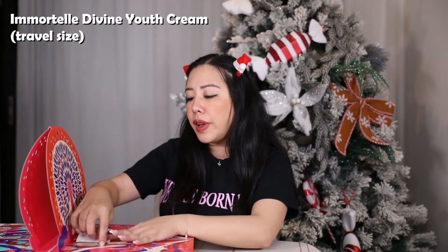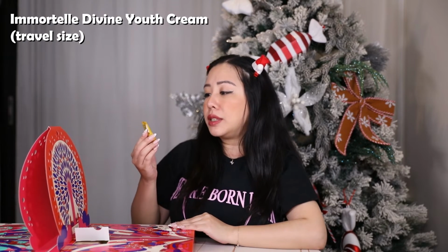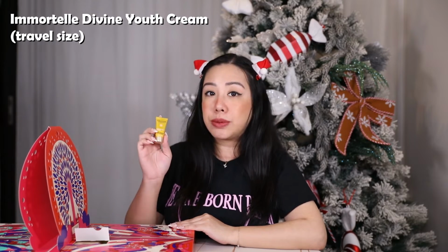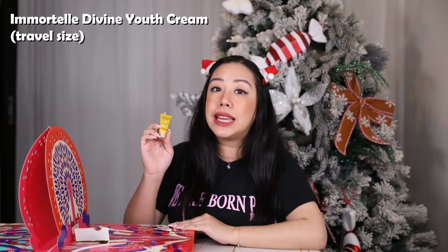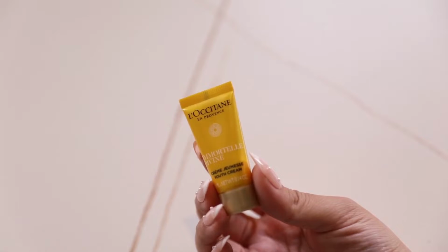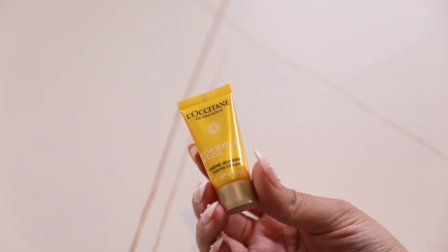Next is day 12, and we have the Mini Immortelle Divine Youth Cream. This one is 4 mils and it's one of their best-selling face creams. It targets wrinkles. This is great for reducing fine lines, firming the skin, and hydrating it. I've used this one and really love it.